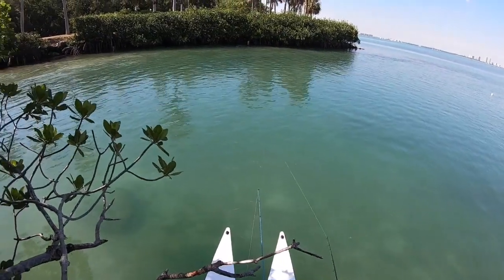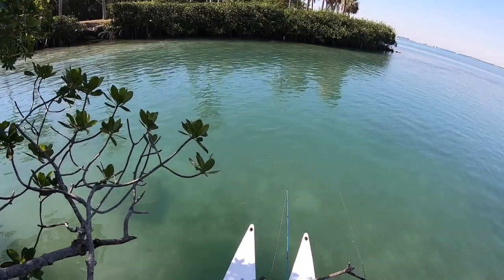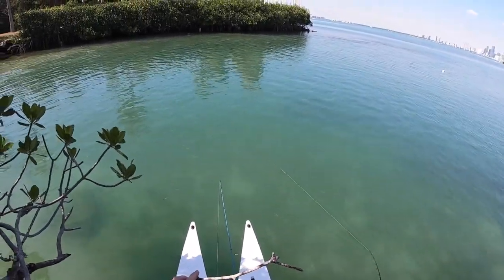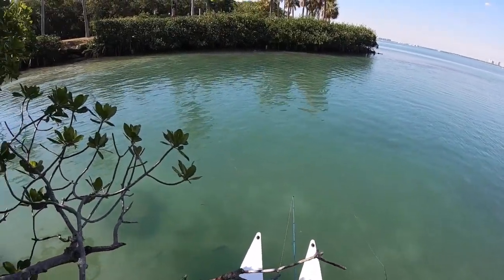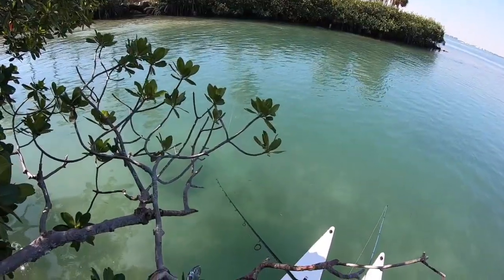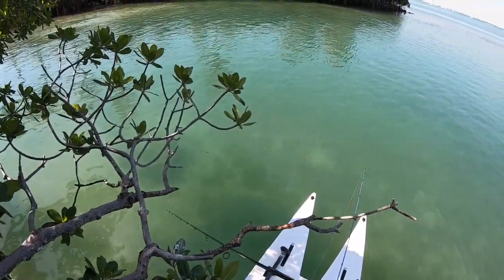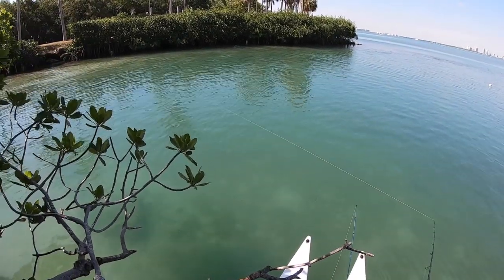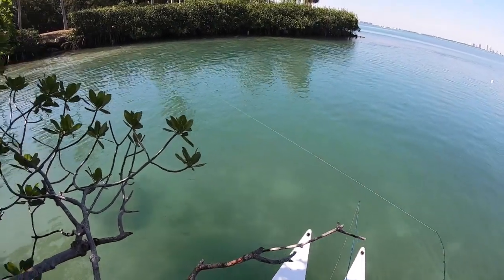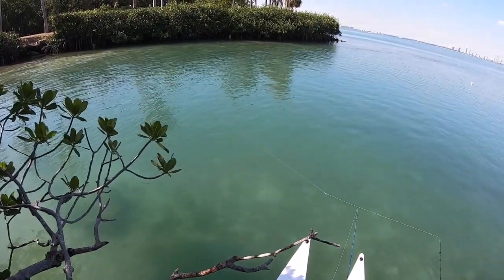Yeah, what a cool spot. This is literally a spot that I picked out on a satellite map without ever having come here before, and thought it'd be worth a look. And man, this has been really cool. The only bad thing about using the mangroves as an anchor, you have to, oh dang, there's the snook right there. Oh, okay, they're coming this way. You just have to be mindful of exactly where those branches are. It can be a hassle.